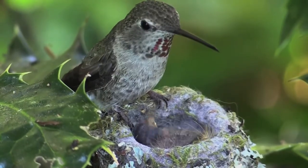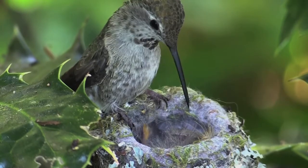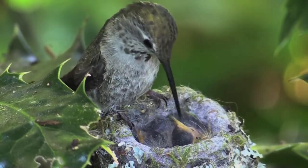Next time on Hummingbird Hill, we'll take a closer look at Holly and her chicks, Berry and Bush, and watch them face some perils in their early days of survival.